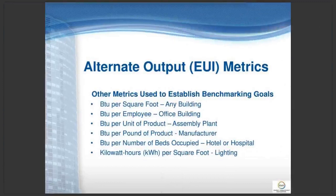Now, while the common EUI metric, as I just showed you, is kBTU per square foot, there are people out there who like to measure their utility consumption, their energy, according to other benchmarking metrics. Any building can use kBTU or BTU per square foot. Some people want to measure how much energy is being used, or what their billing is, against how many employees they have. An assembly plant may measure it against units of product, or a manufacturer against pounds of product. If you have a hotel or a hospital, they may measure it against the number of occupied beds. And then finally, and everybody's pretty familiar with this, kilowatt hours per square foot is a common metric when you're looking at lighting.